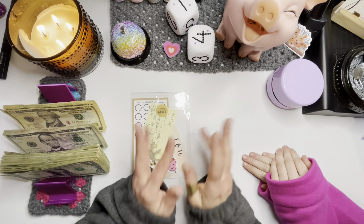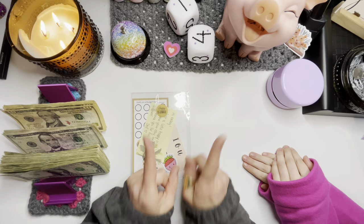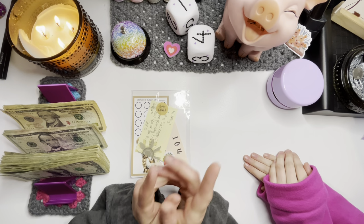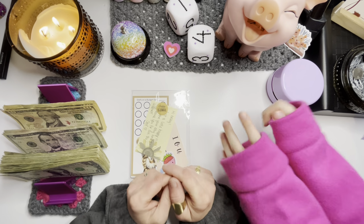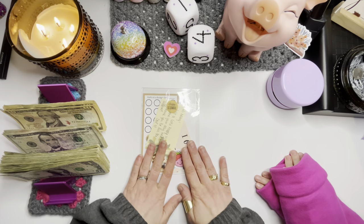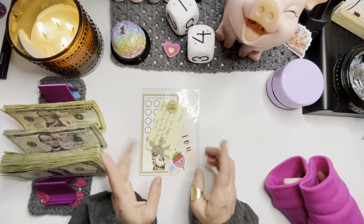Friends, it's savings challenge game and scratch off day, and I have a little helper to start. This is Jasmine, my daughter. Say hi. Hi. But before we get started, we have some happy mail to open.